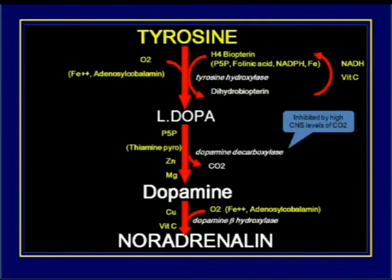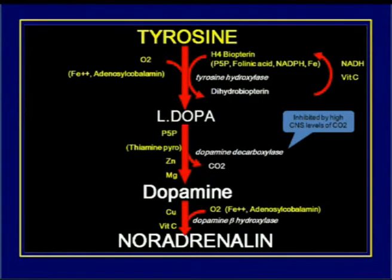Now we know the first pathway of tyrosine to L-dopa depends upon folic acid and a particular type of folic acid called tetrahydrobiopterin. It's an oxidation pathway, so it will need B12 for the oxygen or iron there. The conversion of L-dopa to dopamine is a decarboxylase, in other words, we remove a carbon dioxide, and that is always B6 dependent and needs zinc and magnesium. Occasionally the body can use thiamine there instead, but it's usually B6, P5P, pyridoxal.